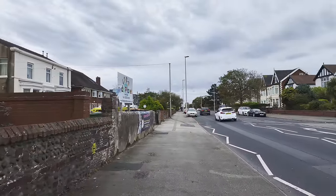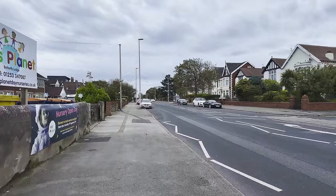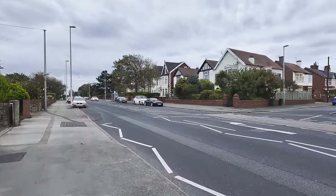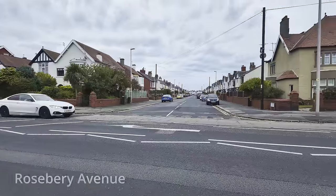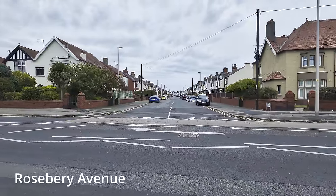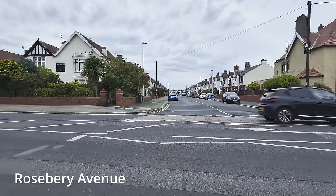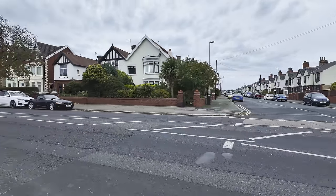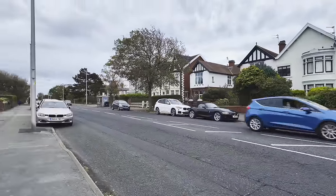We've got some trees as well, a few trees, not as many trees as there probably used to be down here in the olden days. So there's been a lot more trees than there is now. That road there is called Roseberry. It's quite a big wide road there. But yeah, we're getting a few more trees now as we head further south.